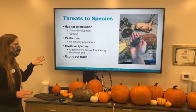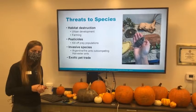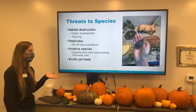So those are some reasons that maybe you're not seeing them as much, because I've had a lot of people say, oh my gosh, I used to see horned lizards all the time when I was younger, and now I never see them. And these are a couple of the reasons why.